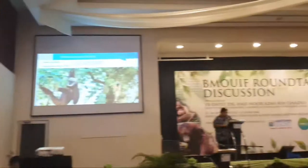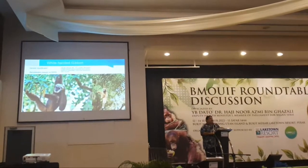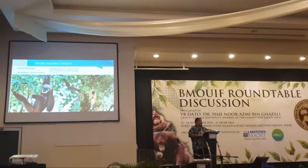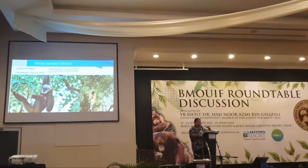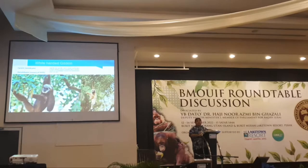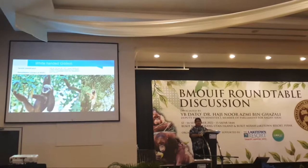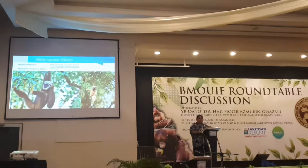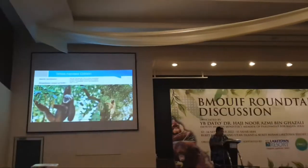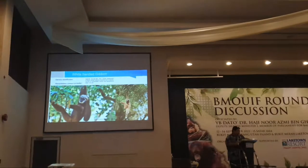Okay, next, this is a white-handed gibbon. Research has been done by Dr. David Magintan from MWRC on rehabilitation and the possibility of reintroducing this ungka to the wild. So I think if we have a chance, Dr. David can share with us during the discussion his latest findings on white-handed gibbon rehabilitation.